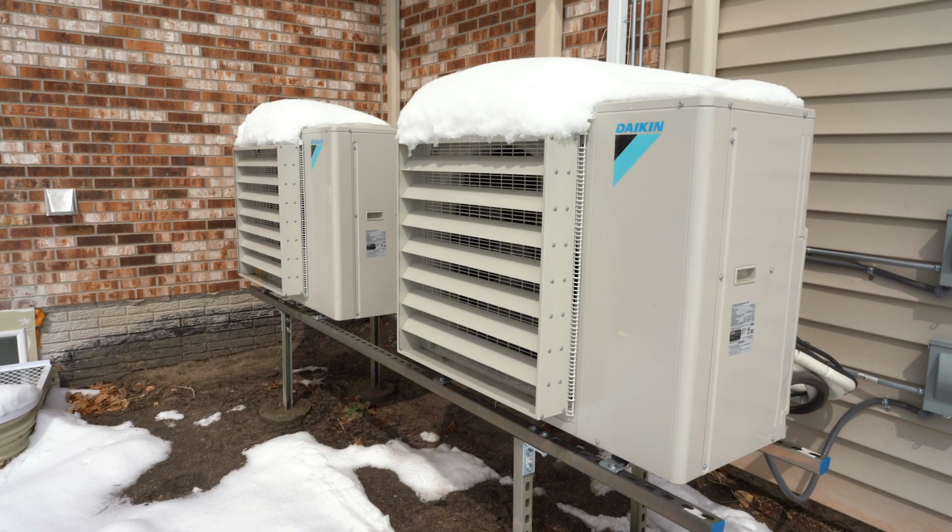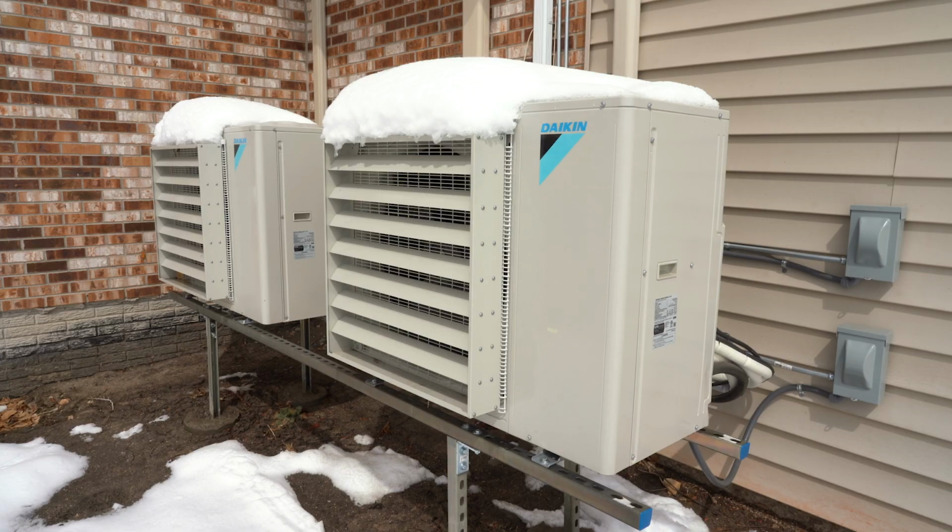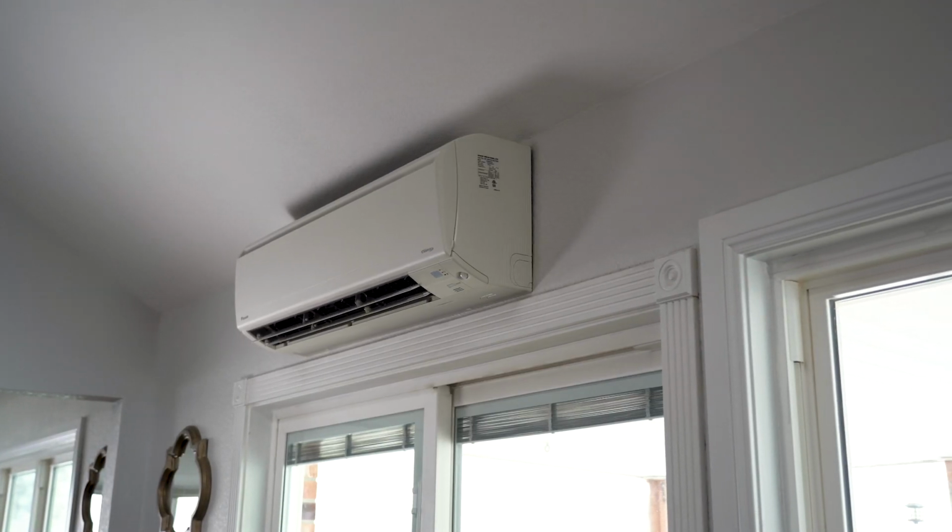Here we are standing next to the Daikin AURORA outdoor units. These outdoor units use Daikin's patented inverter technology. That's what makes them so efficient. Each of the 7 indoor units is piped to these outdoor units. That allows the indoor units to provide heating and cooling.